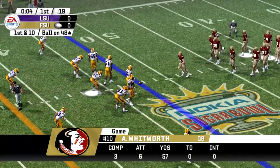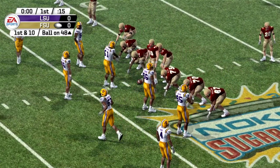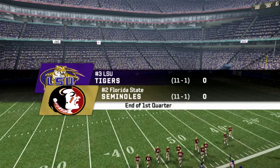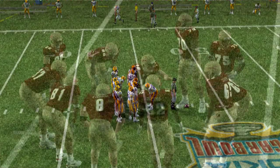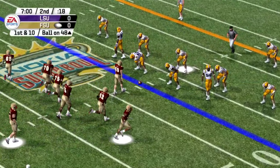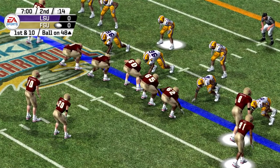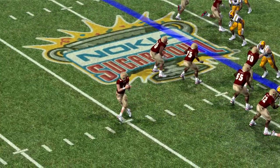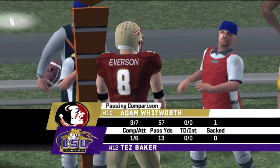It's first and 10. Ball right around midfield. And so we've reached the end of quarter number one, and we're all tied up. First and 10. Ball right around midfield. Whitworth with four wide receivers. They'll throw on first down. Throws this one out to the right. And he dropped it. The big guy let it go through his fingers.